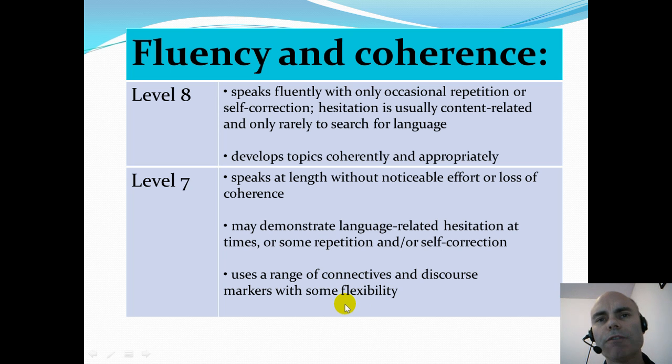Especially and in particular are good to highlight an example. Let's say it's your favorite food. I like spicy food, in particular spicy hot pots.